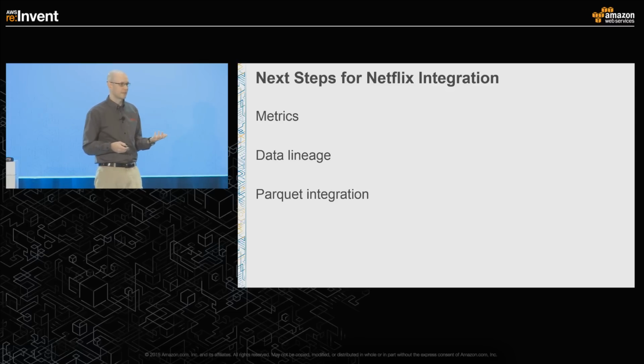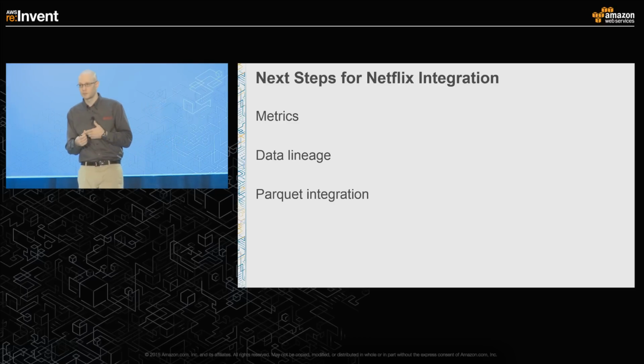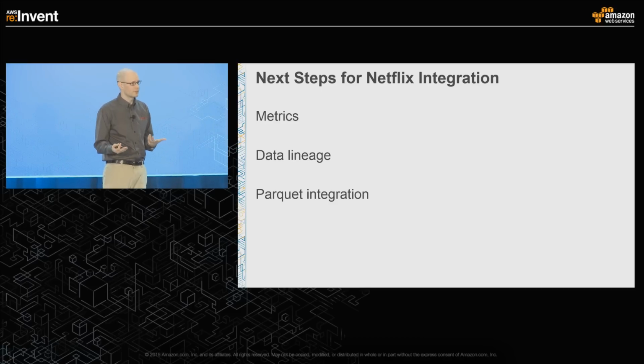So what are the next steps for Netflix? As I mentioned, this is very early on in the integration with our platform. We still need to do more work as far as metrics are concerned. With Hadoop, it's been around for a long time. We collect a lot of metrics. We understand how jobs are performing, and we can't really do the same thing right now with Spark, and we want to have that kind of insight into how these jobs are running.